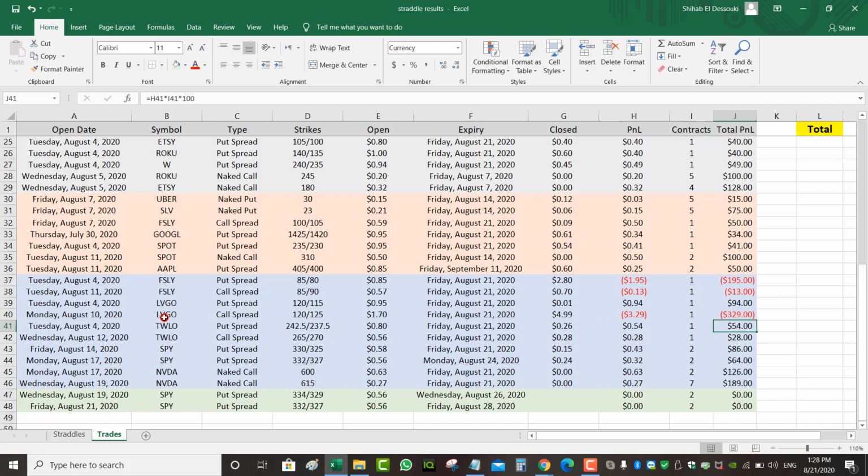So I've got these trades here, TWLO, that I was able to close this week. It was also an earnings trade that I opened at the same time as the others, but I was able to close for a profit of about $82.